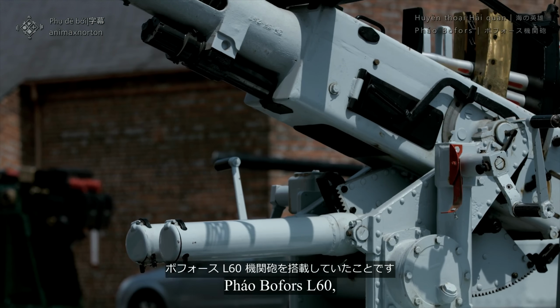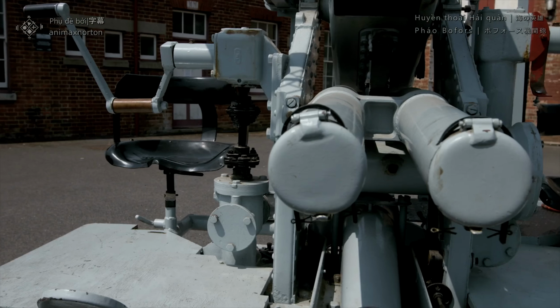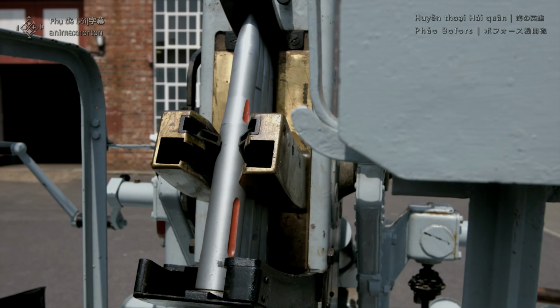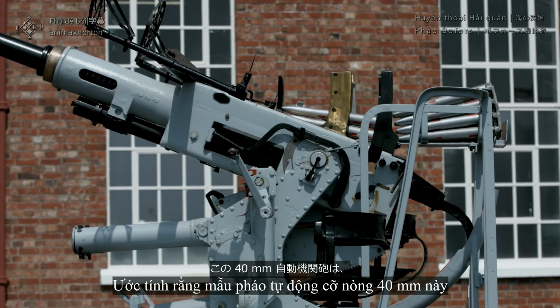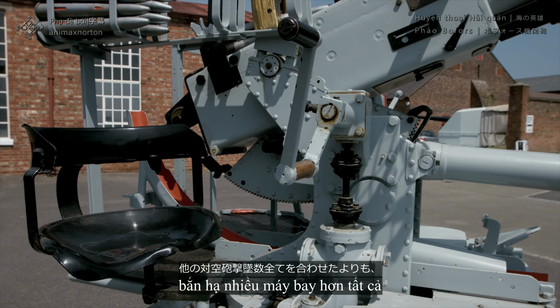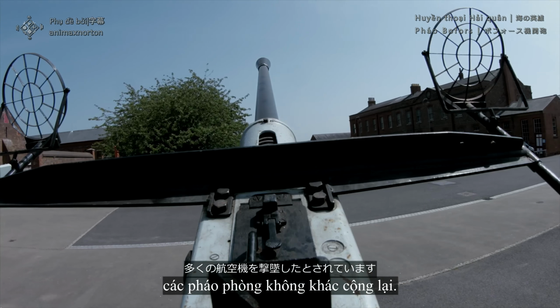The Bofors L-60, one of the best automatic anti-aircraft guns of World War II. It is estimated that this model of 40mm automatic cannon shot down more airplanes than all other anti-aircraft guns put together.